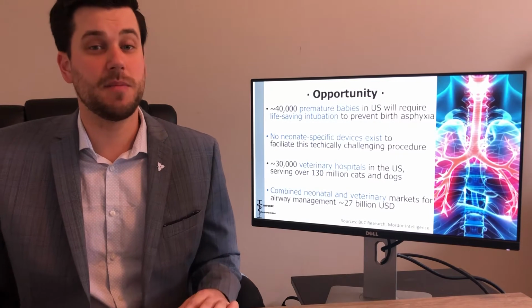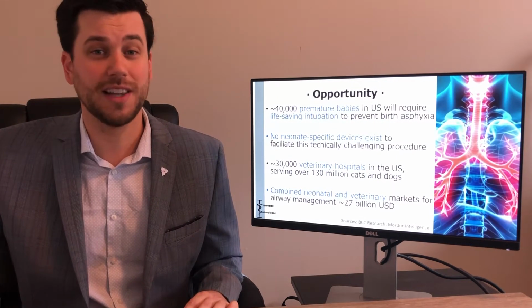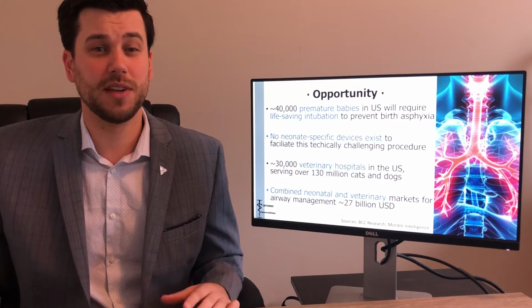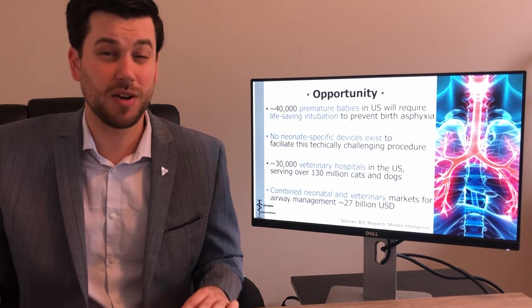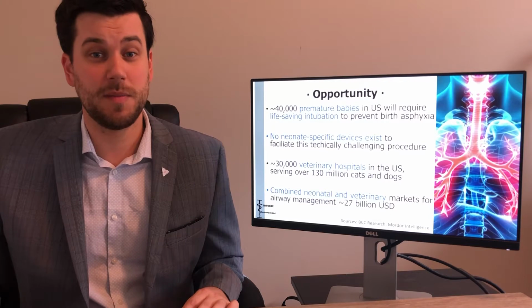Every year, 15 million babies are born prematurely, and in the US, 40,000 annually will require life-saving intubation to prevent birth asphyxia, which if not treated properly can result in complications like cerebral palsy or even death. Currently, there is no neonate-specific device to intubate babies.